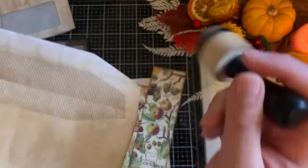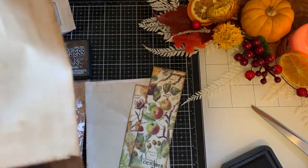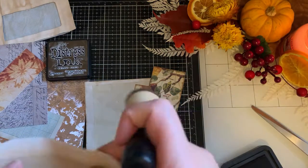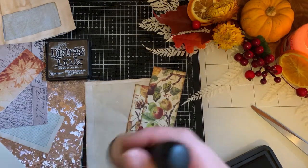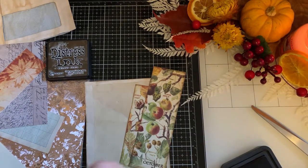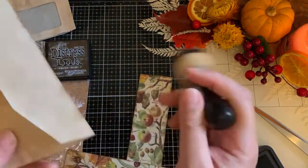Sorry, lots of inking. Could probably skip over this, but I'm feeling that I want it on this page. So I'm going to put it. Round we go.